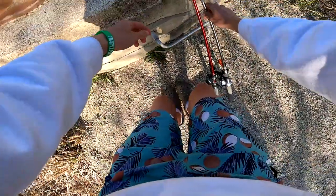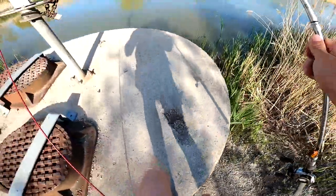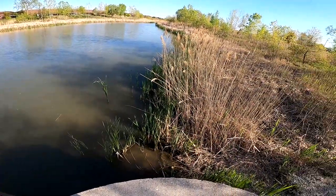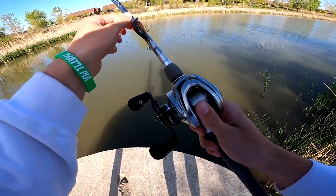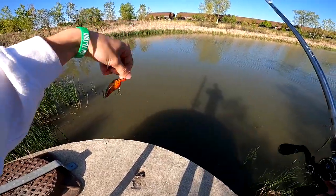Alrighty, boys, I'm already seeing some bass kind of jump around. This is a good sign. They might be spawning. So we're gonna throw this little Cotton Cordell crankbait that I just tied on.